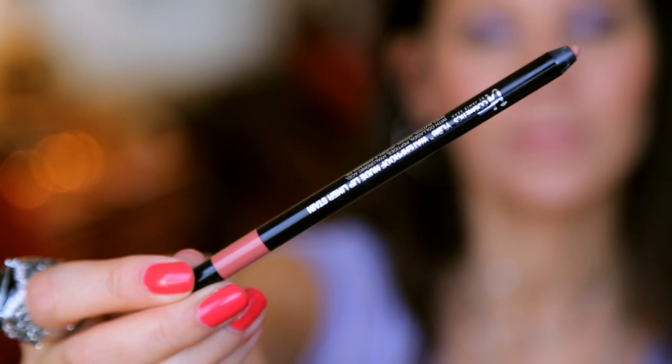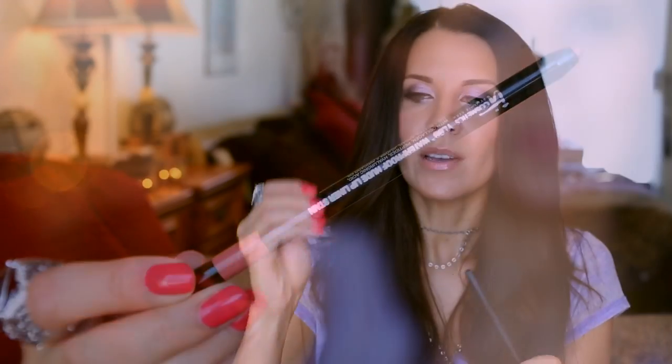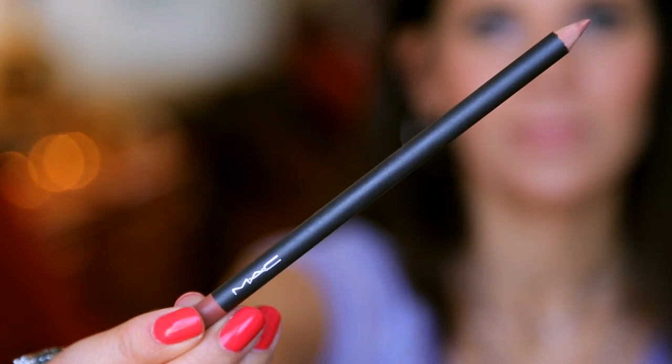Last little grouping that I have to share with you guys is for the lips. And I found a new liner that I'm totally hooked on. It is from It Cosmetics. It's a waterproof lip stain lip liner. This is in Nude Light Medium. You get a sharpener on the end. It's just so gorgeous. And then I have a MAC liner here, Have to Have It. Yeah, I had to have it. I don't know. I saw this and I had to have it.